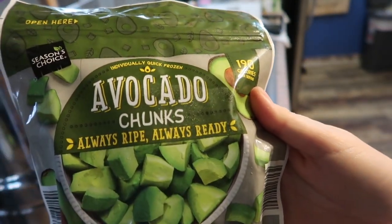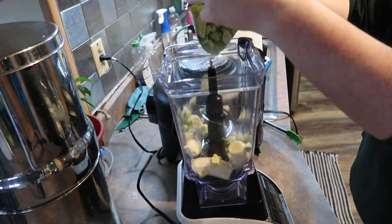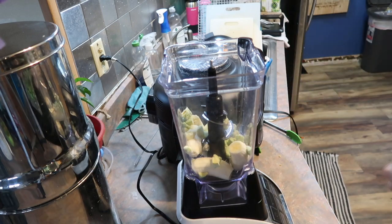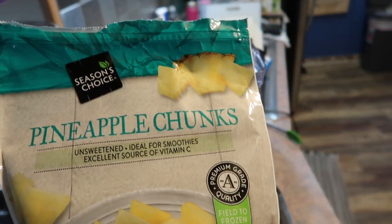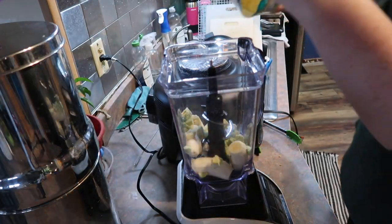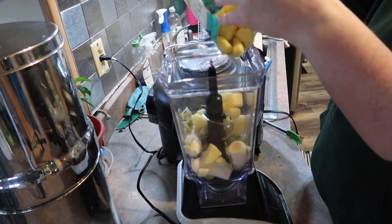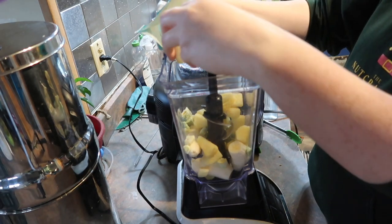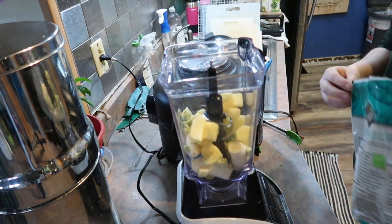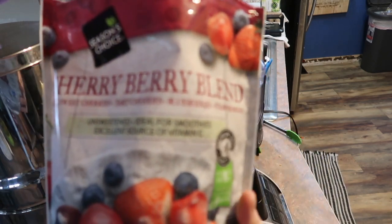Then I found these avocado chunks that I thought were a really good way to boost nutrition and healthy fats. This smoothie has to sustain my son until lunch. Then we have pineapple chunks that I put in. Sometimes I'll do a tropical blend that has mango. It's kind of whatever Aldi has on hand. I'll also sometimes put spinach in, but I just haven't had spinach on hand lately, and so I've done the avocado. Then we do the cherry berry blend.